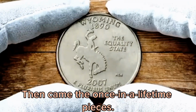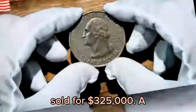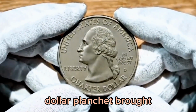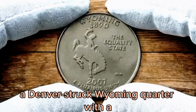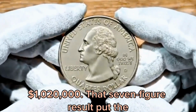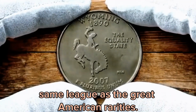Then came the once-in-a-lifetime pieces. A dramatic double-strike Wyoming Quarter, with the cowboy stamped twice at different angles, sold for $325,000. A transitional strike on a leftover Sacagawea dollar planchet brought $612,000. And the record breaker, a Denver-struck Wyoming Quarter with a multiple strike mint error in nearly perfect condition, stunned the market when it sold for $1,020,000. That seven-figure result put the humble Wyoming Quarter into the same league as the great American rarities.